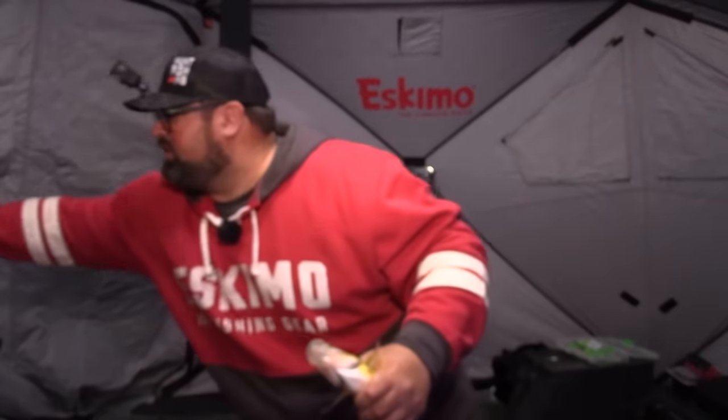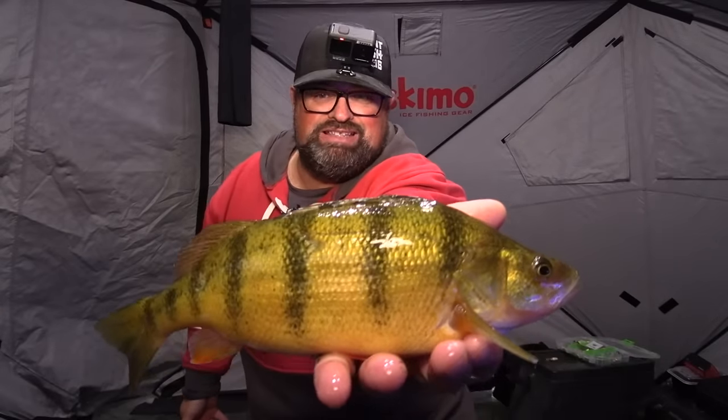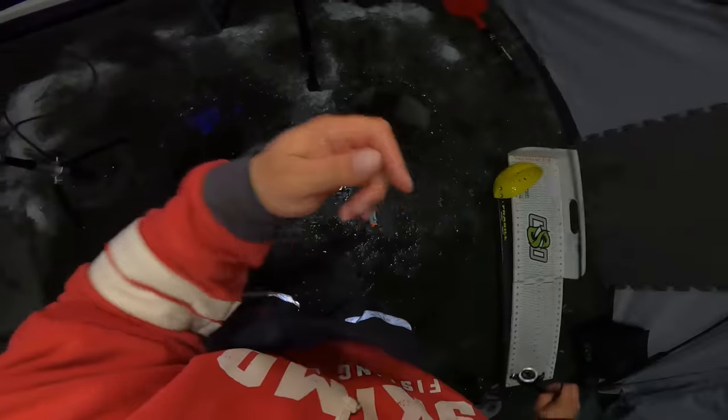I'm not going to measure. It's probably like a 12 incher. I'll just show them off quick because I've got fish happening down there like crazy and he's squirmy. Just a fat jumbo, maybe 13. Nah, I'd say 12. Doesn't really matter. I know it's not a PB or anything like that, so we'll let him go.